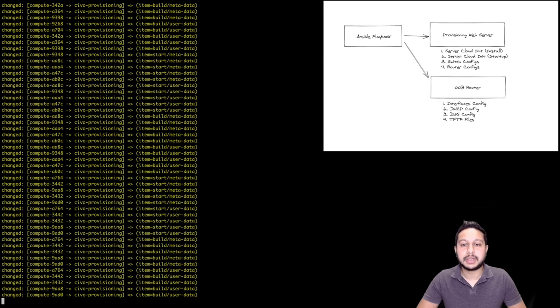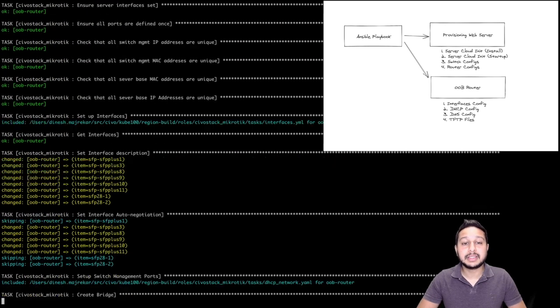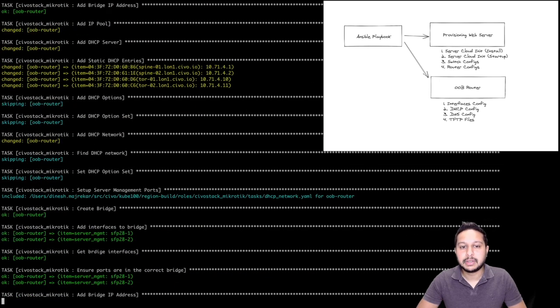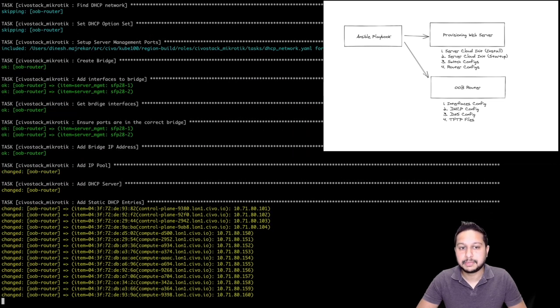The other device that we make changes to is the out-of-band router within the rack itself. The out-of-band router only has some initial internet configuration put on it before shipment. As such, we need to configure the rest of the interfaces and add some static DHCP entries to each of the servers. We also add some static DNS entries so that we can do the initial configuration.